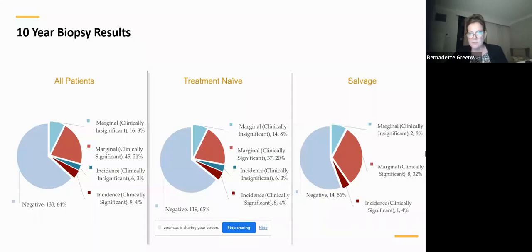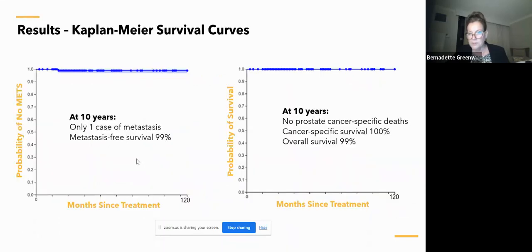So our 10-year biopsy results overall, the important number to remember is the marginal recurrence rate overall is around 20%. That is non-inferior to prostatectomy and radiation. The theory is, oh, focal therapy is terrible because there's a 20% recurrence rate. Yeah, but there's a 20% recurrence rate with everything else too. So nothing is perfect.